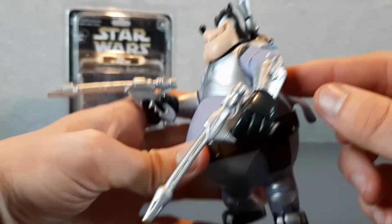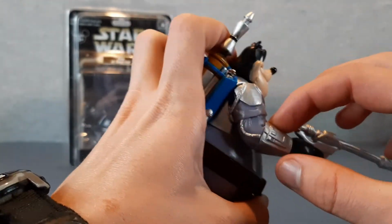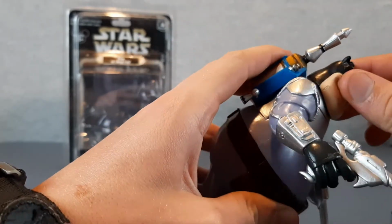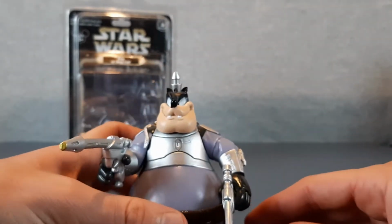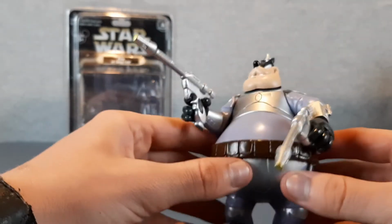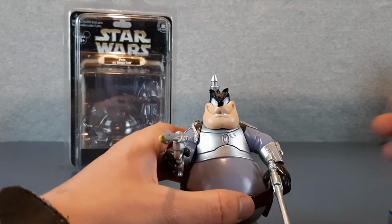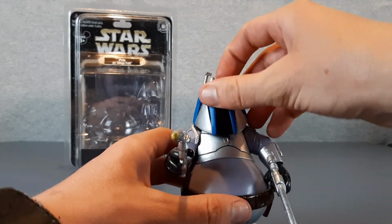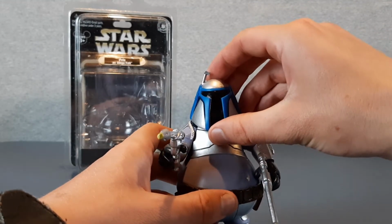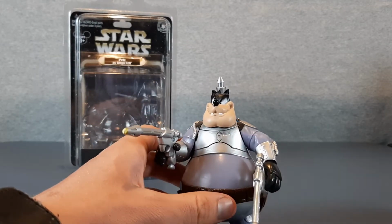Then the gauntlets, they're not the most screen accurate, but that's really not what this figure is going for anyway. It's more just goofy, funny looking Disney design. But I really like it. It's pretty sturdy, pretty heavy. The helmet's removable. I usually leave it displayed without the helmet, of course, so you can tell pretty obviously that it's supposed to be Bad Pete.